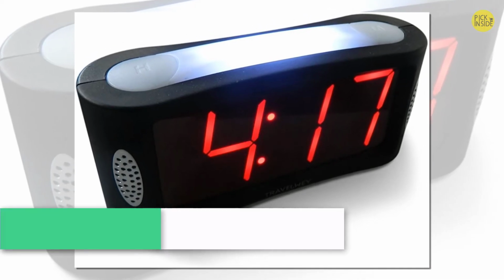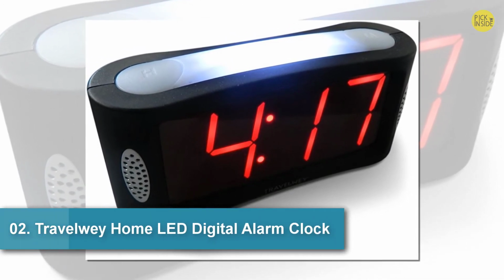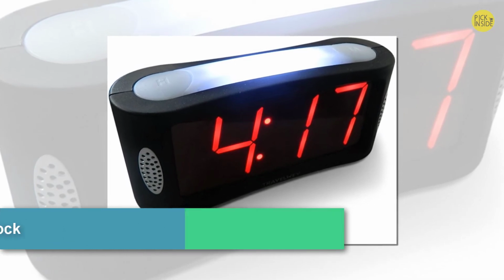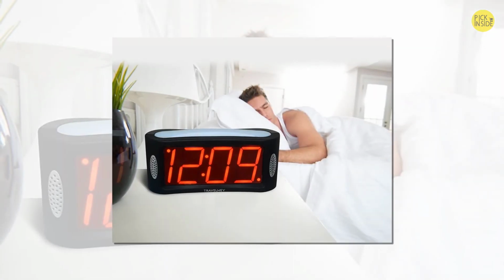Travelwey Home LED Digital Alarm Clock. A uniquely made alarm is meant to be simple in terms of operation, so that it can be easy for everyone of different age to operate. That is why this cool alarm is made extremely simple to operate.